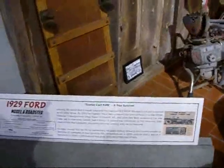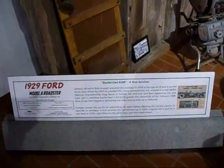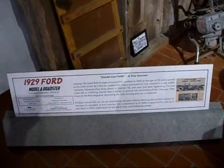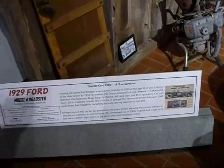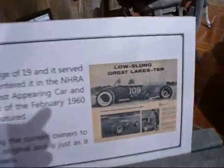Scarlet Cart, true survivor. Lansing, Michigan native Bob Kruger acquired the roadster in 1950 at the age of 19 and it served as his daily driver. By 1959, he created the Chevy-powered hot rod, entered in the Amateur National Championship drag races in Detroit, Michigan, and won second best appearing car and crew, all in matching scarlet red t-shirts. It graced the centerfold of the February 1960 issue of Hot Rod magazine, becoming the only Lansing car so featured.